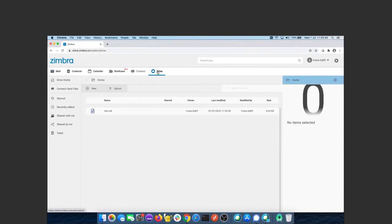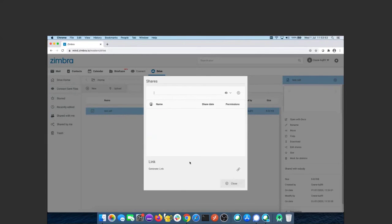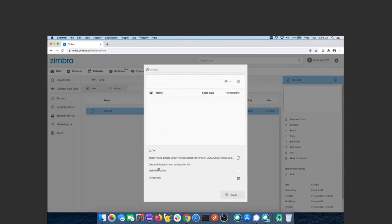So if I go back here, there's another right-click menu that has the edit share option. And the great thing is that it has an option to generate a link that's available to the public. So you can share using specific users on the server, but you can also just create a share link that you can use and send to other people that are not per se on this Zimbra server.